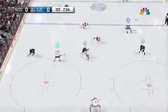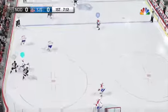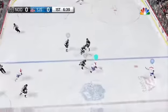Up the wing still with possession. That's the way to make them pay. Could go left, could go right. He picked the wrong way. That's a big hit, boys. Moving it now in the defensive zone. Puck moved back to Mason.